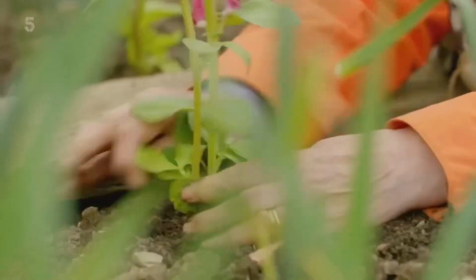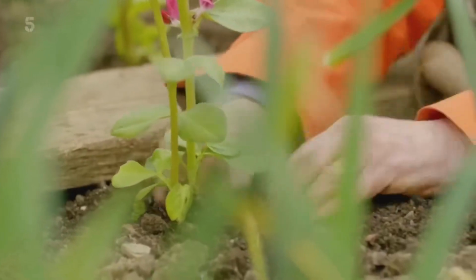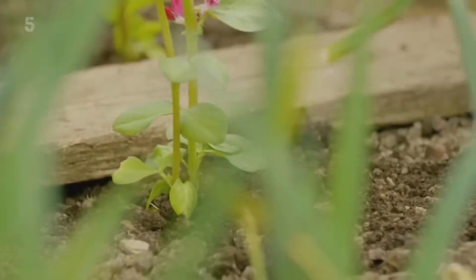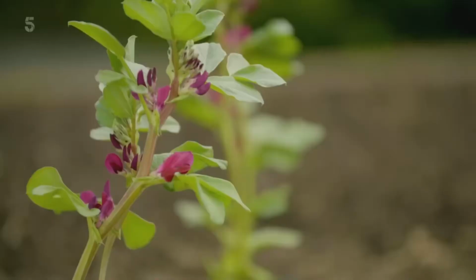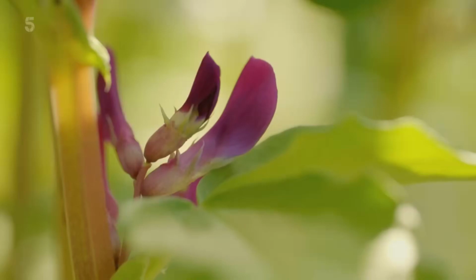And the great thing is, you can save that seed too. Just like the kind friend did who gave me the seeds for these in the first place. They'll store brilliantly well. They reckon they've even found evidence that they ate them in the Stone Age. So obviously in the bottom of your cupboard they're going to manage for the winter or so.